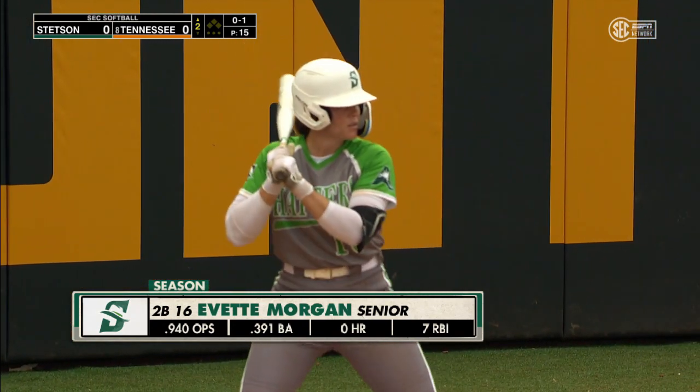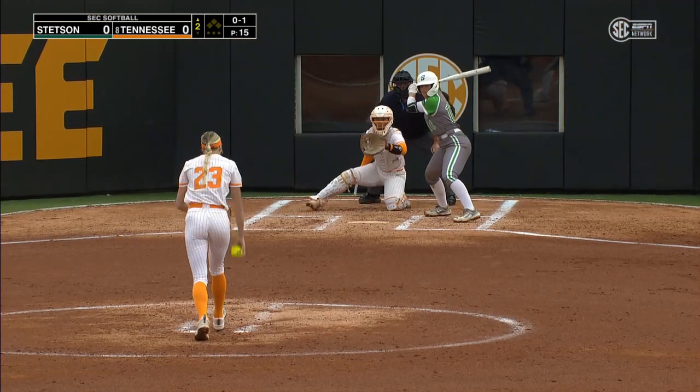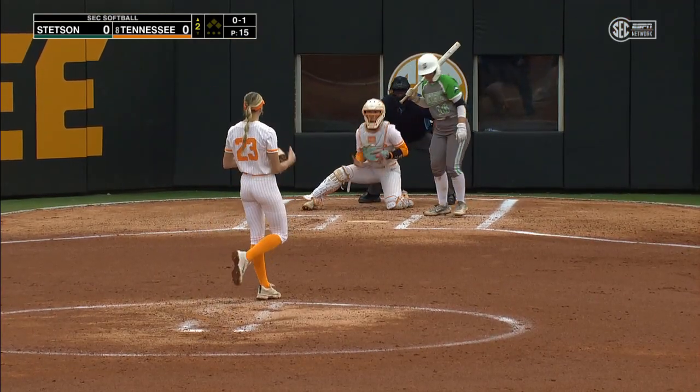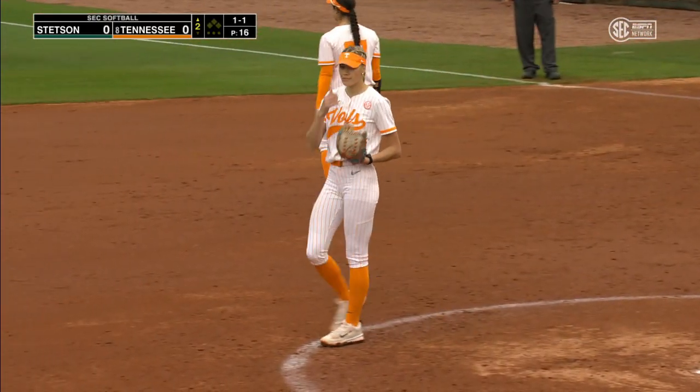Yvette Morgan, senior cleanup hitter for Stetson, off to a nice start this season, hitting over .300. Pickens is not messing around. She is definitely pounding the zone.